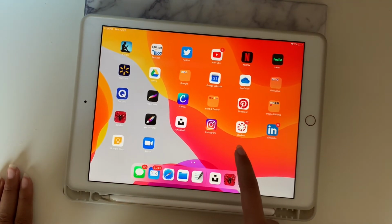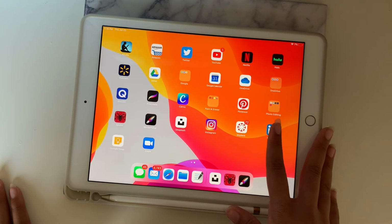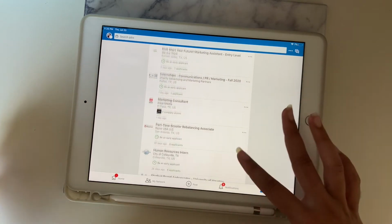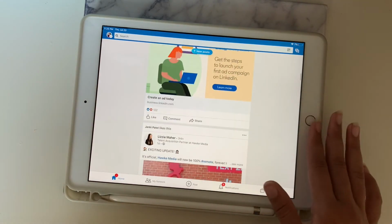And then we have Canvas, which is the student platform. So I just have this app because I have to. Next, we have LinkedIn. LinkedIn is so important, you guys. LinkedIn is such a great professional tool, and you can look for jobs, you can see what people are up to and stuff, and it is such an amazing tool.